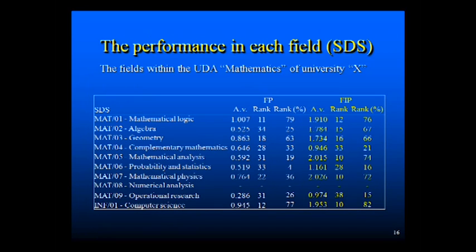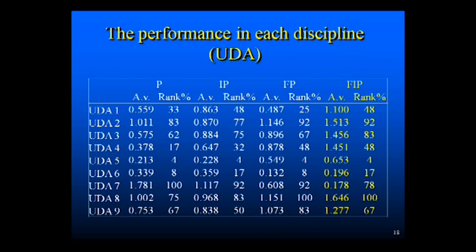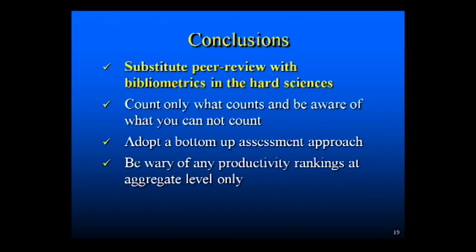And here we can assess the performance of disciplines as compared to all other universities. The same disciplines, you see that in the field of mathematics, for example, this university is very good in computer science and very good in mathematical logic, but weak in probability and statistics as compared to all other universities. And then through an algorithm, we can compare the university disciplinary areas. And then you can see that this university is number 1 in civil engineering, and it's very low instead in area 5, which is biology, I think.